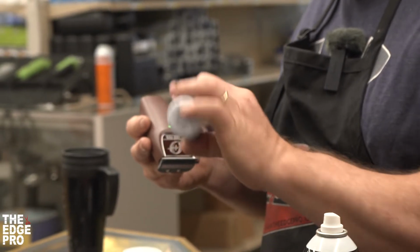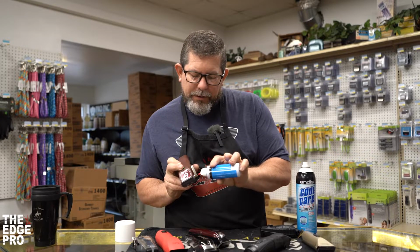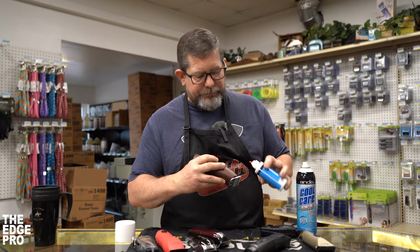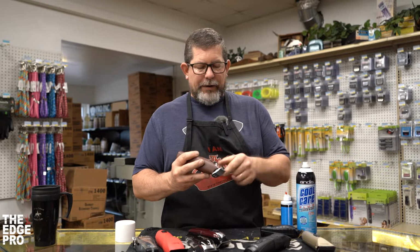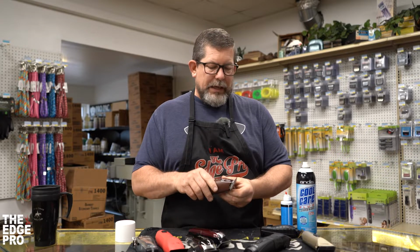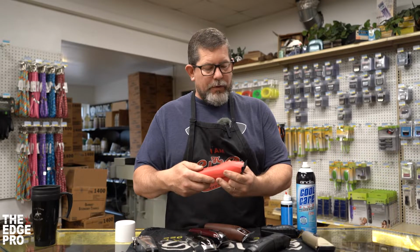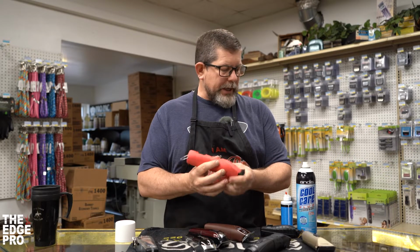I would want to put a drop there. And then I'm going to, again, come to these back corners and put a drop on each side. When I do that, I've got a fully oiled blade, I cycle it, and we're ready to use again. Now, I did not do this on the Wahl cordless. We can do that on this blade as well.